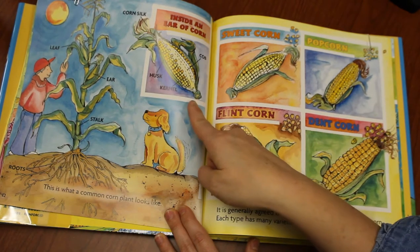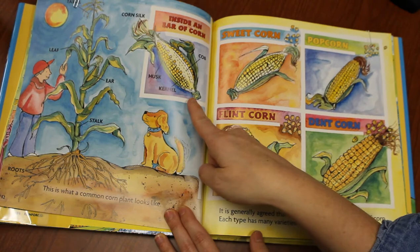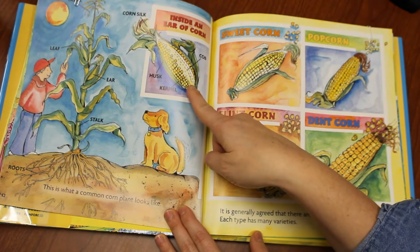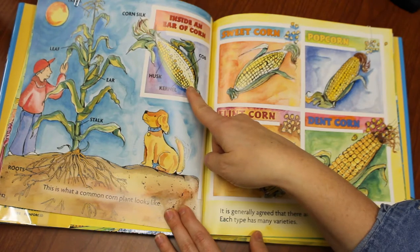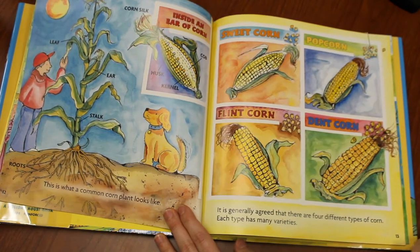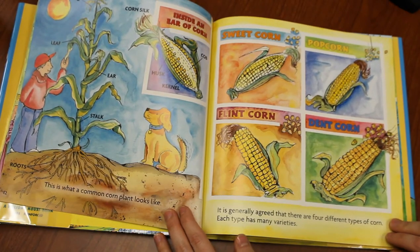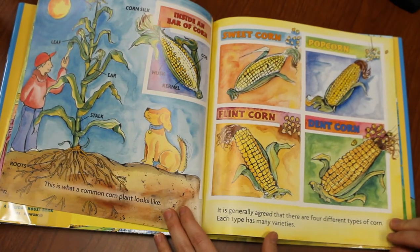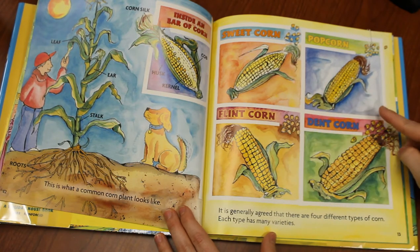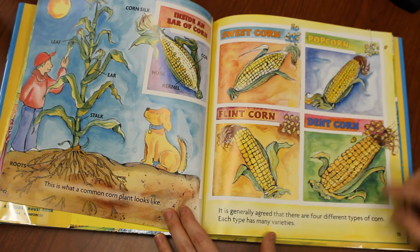This is what it looks like inside an ear of corn. The husk is the outer peel, the kernels are the little yellow pieces inside, and the cob is what holds it all together. It is generally agreed that there are four different types of corn. Sweet corn, which you've probably eaten on the cob, popcorn, which you pop then eat, and flint corn and dent corn.